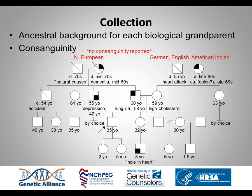We're also including information about ancestry here. So on each side of the family, the maternal side and the paternal side, we would like to know the ancestry. And this is important because the incidence of some conditions can vary based on the ancestry of the family. For example, sickle cell disease is more common in African Americans, while cystic fibrosis is more common in white individuals of Northern European descent. So knowledge of a patient's ancestry can help, especially if you see other red flags in a family, as we'll talk about in the next section, that can help you begin to think about what conditions might be more likely in a particular family.